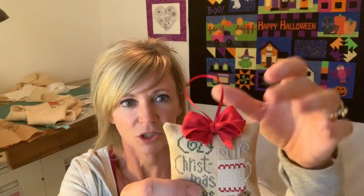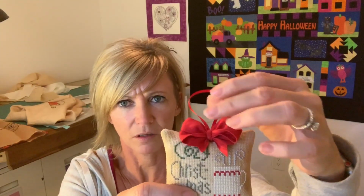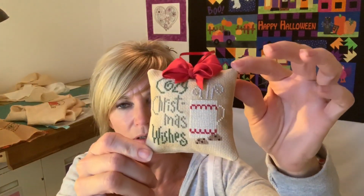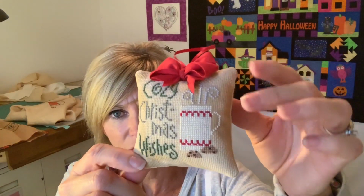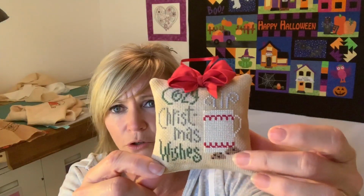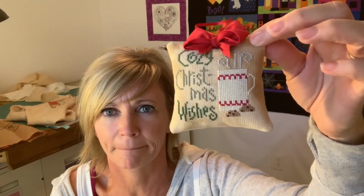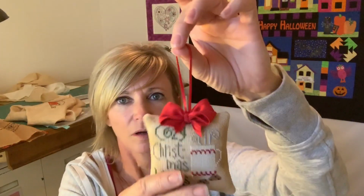This is the Lizzie Kate chart. I think I had showed you this the last time. I just hadn't finished it into an ornament, but it's Cozy Christmas Wishes. And the cookies down there were charted green. They were green cookies. Well, I changed them to chocolate chip. So I made that little bow.